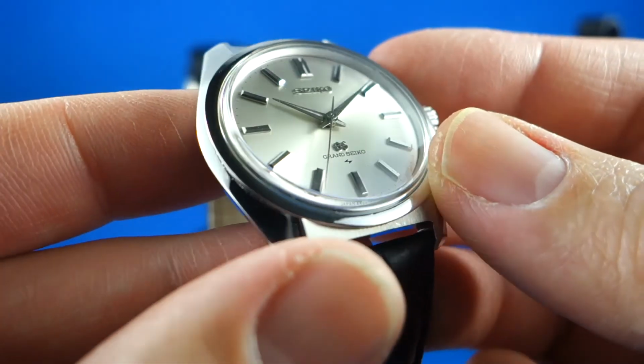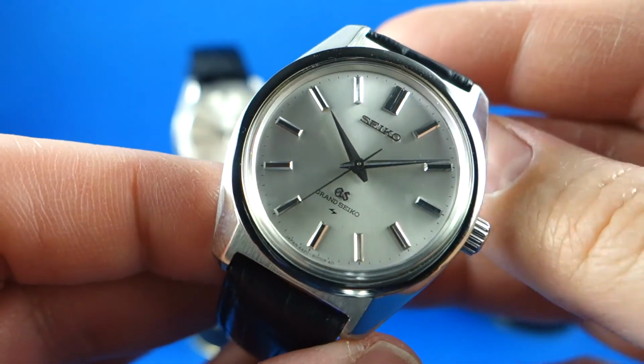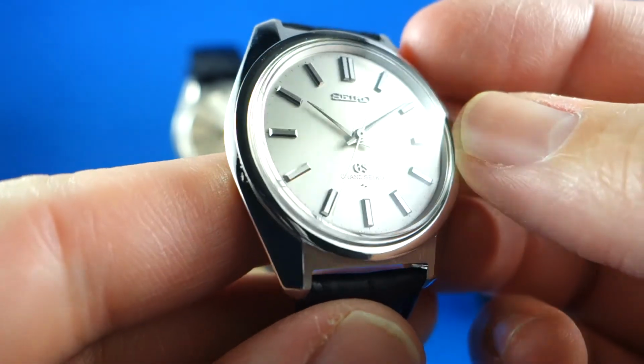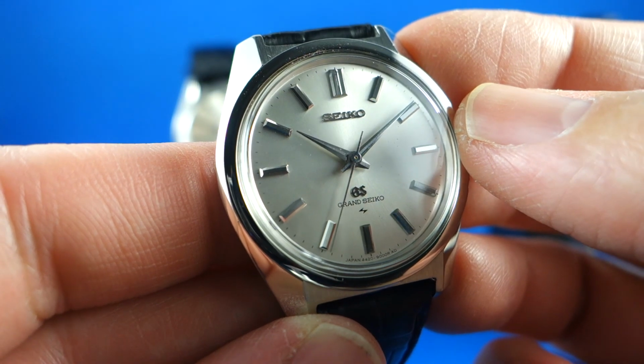Now this was, of course, serviced last year by the person that owned it before the person that I bought it from. And it keeps time to about +2 seconds a day, so it's pretty good for a watch that's knocking on the door of 50 years old. This one being made in 1968.